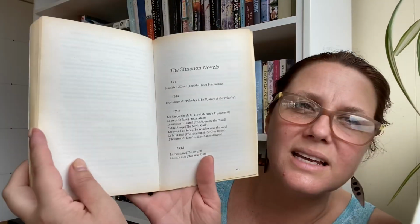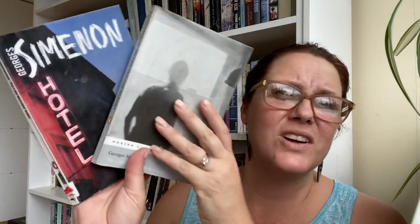It has a list in the back of all of his novels, and they start from 1931 and go through till 1972. So they're all these kind of mystery novels, and I would really like to read them one day. I have another one somewhere. Let me find it. Okay, The Late Monsieur Gallet. Anyway, those are the two I've got.